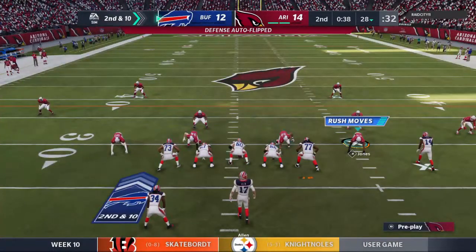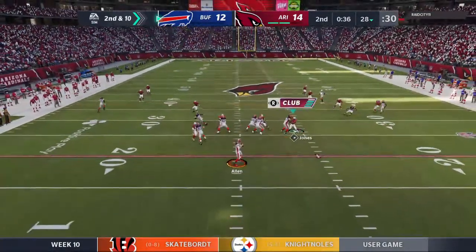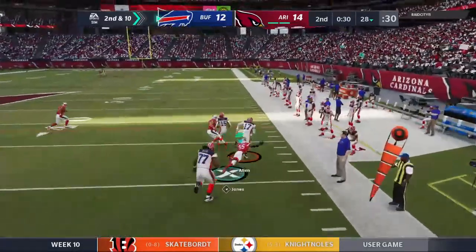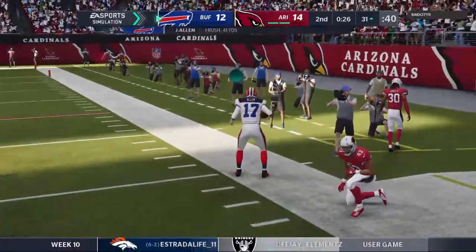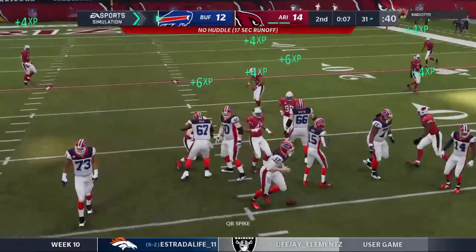So now they'll come up on 2nd and 10, once again from the 28. To throw again. Allen. Escaping the pressure right. He'll have a first down past the 40. And finally brought down at the 31-yard line. Big yardage there on the scramble. It gets him a first down.